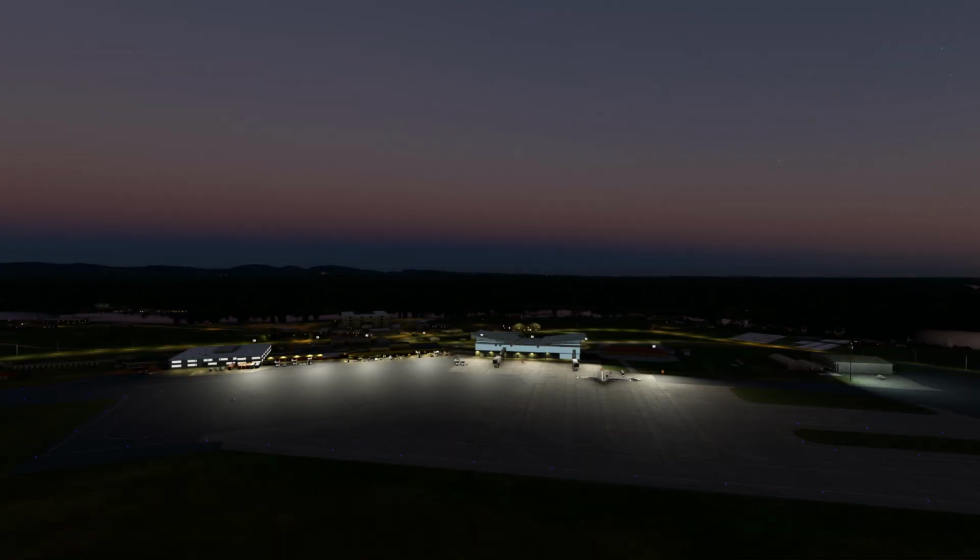So that was dusk. As you can see, it's rapidly getting darker here, which is one of the features of Africa. Dusk doesn't last that long. It really does disappear pretty quickly. Let's have a look at night time now.